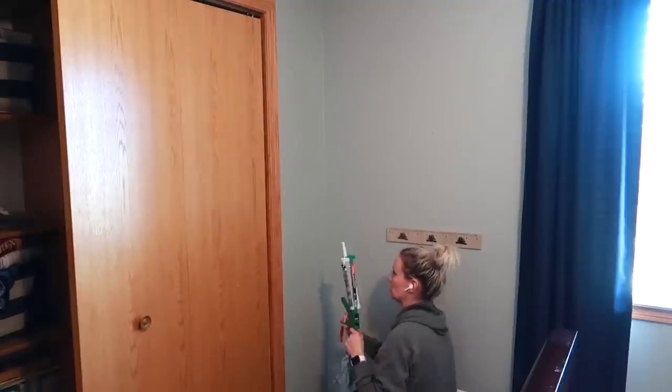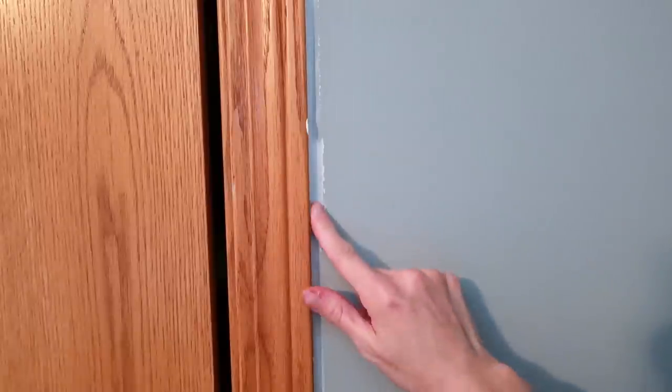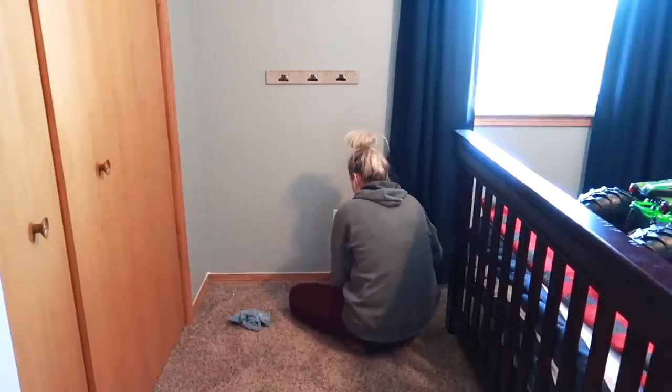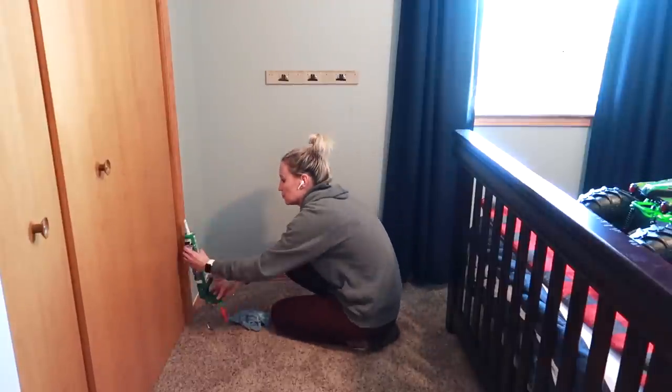But anyways, right now I am running this all-purpose sealant or caulk through all of the edges of the trim. So I just place a bead of it down the seam, and then I'll rub my finger on it to push it in and smooth it down and wipe it off with a wet washcloth just to give a clean look. It really just helps fill in a lot of the gaps. When you paint things white, everything seems to stick out so much more. So I feel like this is a very critical step.